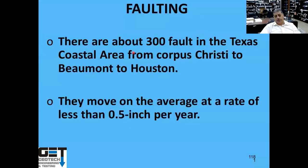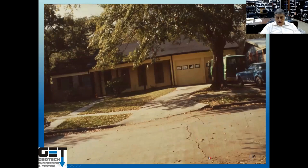And there's about 300 of them in the Houston Corpus Christi area. They move about half an inch a year. Here's a fault line going through this house. This is the upthrown section. This is the downthrown section. It's what we call the shear zone here. So you build a house out there on top of the fault or near the fault, it's going to have all kinds of cracks in it.